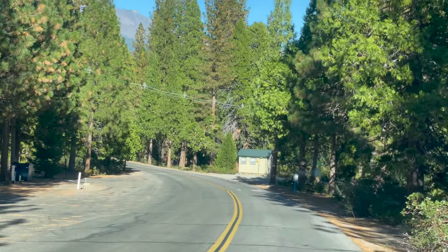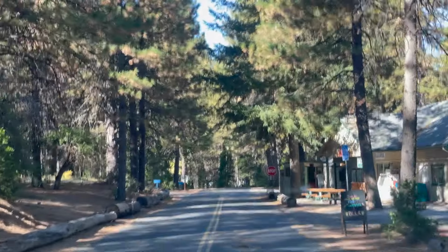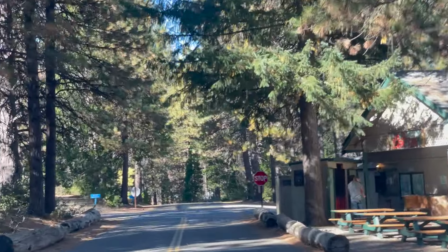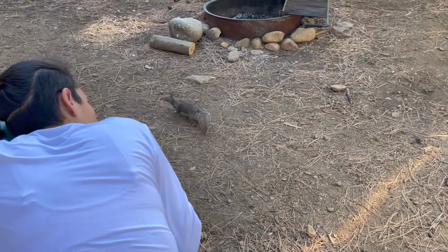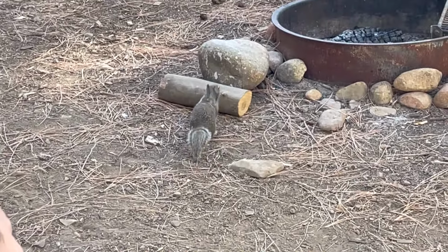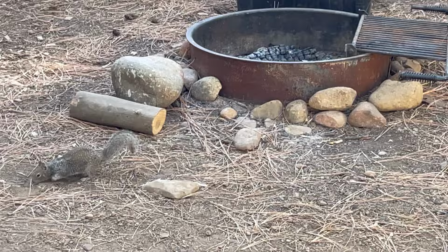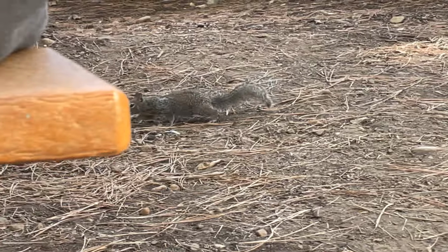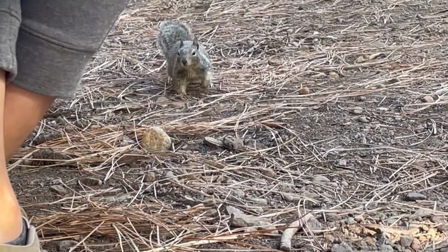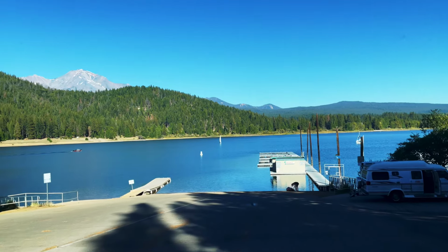Down to the lake. Looking for a handout. Hey, dude. Over here. There's the lake.